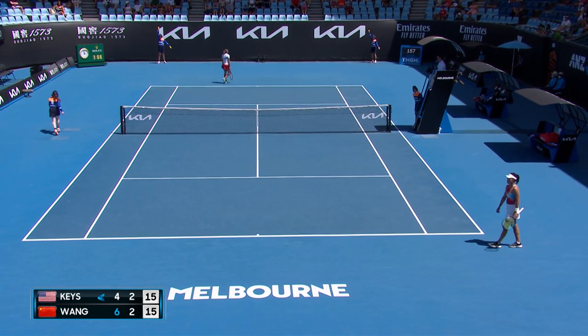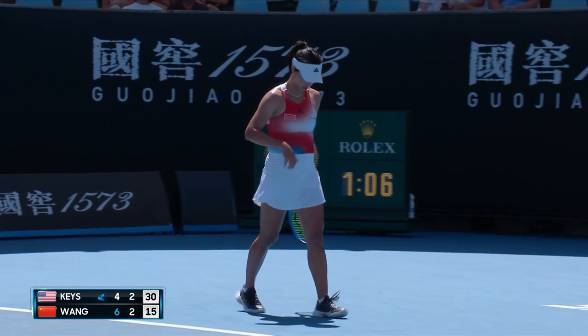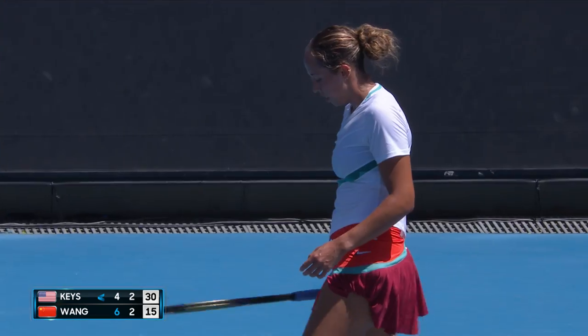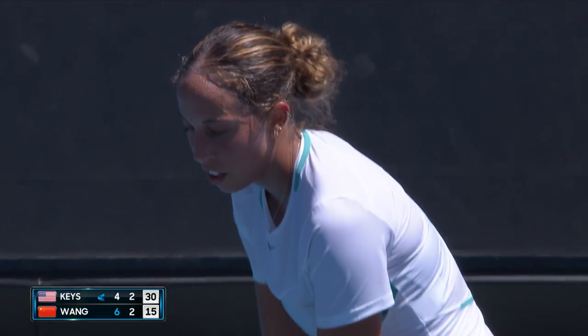Yeah, great serve out wide. This one was what was working so magnificently in Adelaide in her title there last week, and great to see her finding it now in this match.